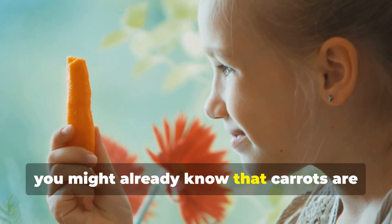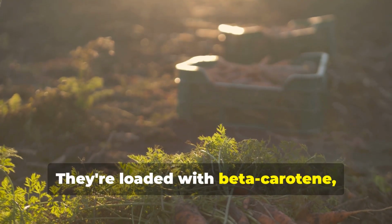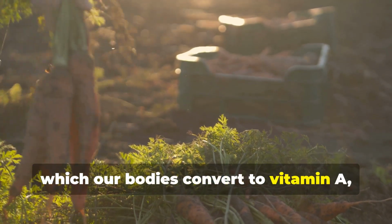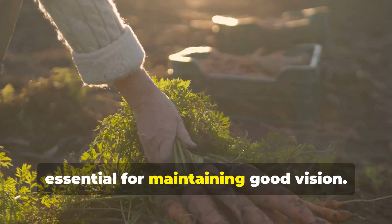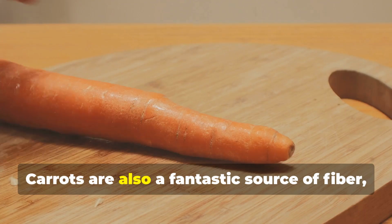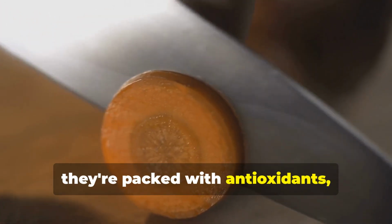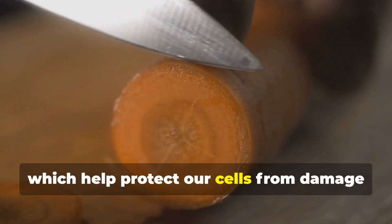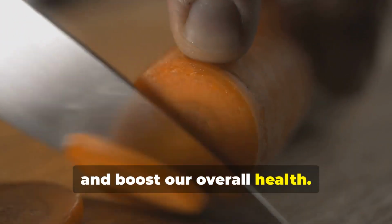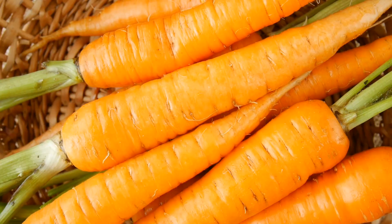Now, you might already know that carrots are good for your eyes, and it's true. They're loaded with beta-carotene, which our bodies convert to vitamin A, essential for maintaining good vision. But the benefits don't stop there. Carrots are also a fantastic source of fibre, which is crucial for a healthy digestive system. Plus, they're packed with antioxidants, which help protect our cells from damage and boost our overall health. So, adding carrots to your diet is a no-brainer.